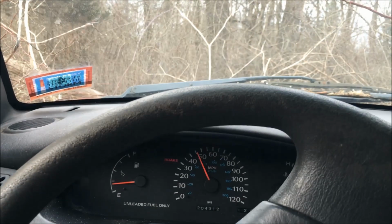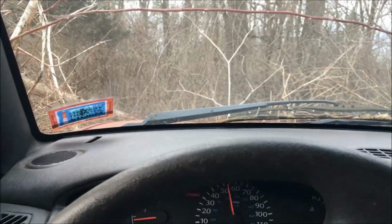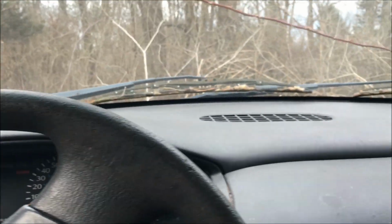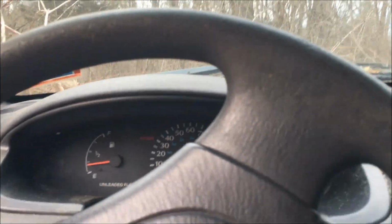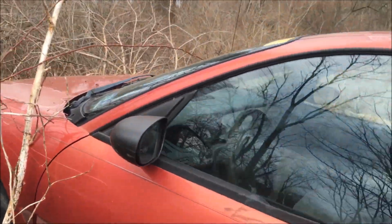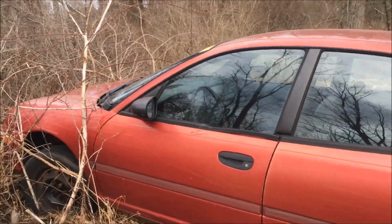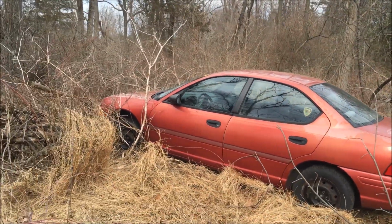Oh, that's not good. Uh-oh. Oh, I got a bad feeling about this. Okay, now one of the disadvantages to a field car is when you actually get it beached and then it can't go anywhere. Let's see what I did here. I'll turn this thing off. Yeah, that's not good. Okay, so now I got a little problem here. Let me back up. Yeah, that's bad.